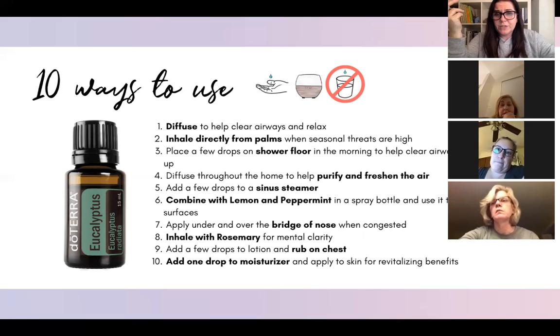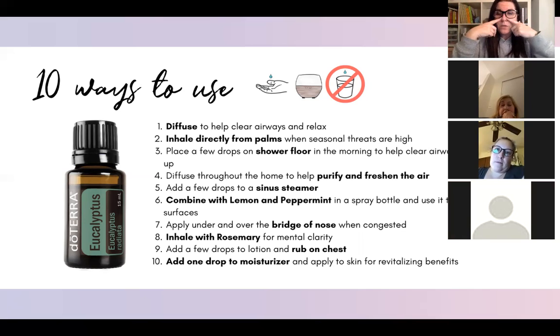It can be used as a cleaner too, with lemon and peppermint. And just like breathe, you can apply it right on your face. You can apply it right in the sinus area, over the bridge of your nose, any place where you feel that sinus pressure, you can put it right in there.